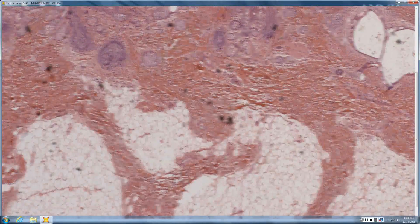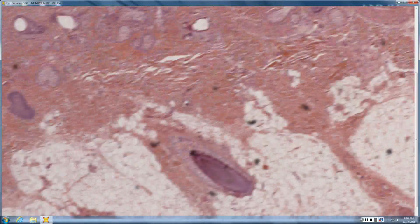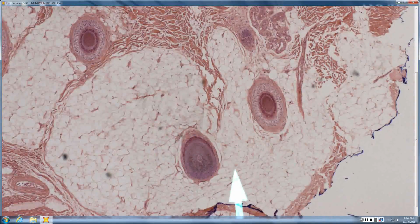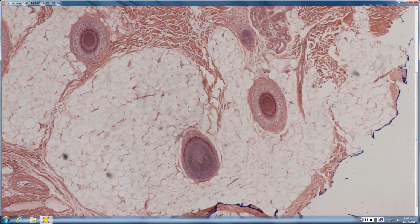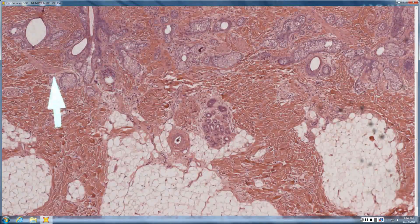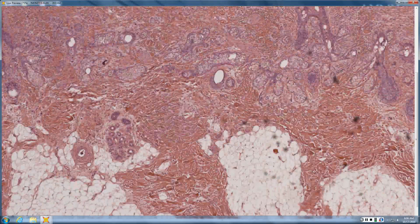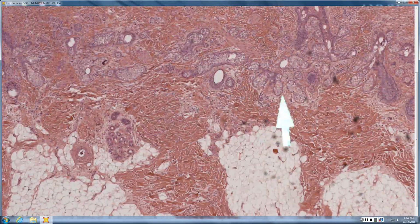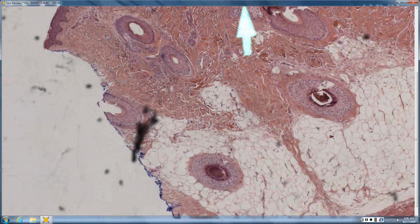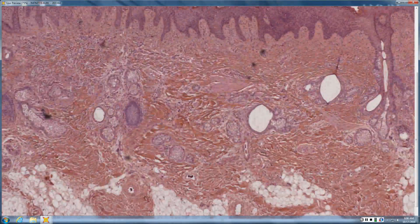So it looks like I've got a lot of adnexal structures, like maybe I'm on the face or the scalp. If you go over here, how big are your hairs? Large. And in the middle, how big are your hairs? Very small. And lots of sebaceous structures. So this is probably hair-bearing skin with big terminal hairs. Where are all the big terminal hairs in the center? I don't see any. Is this like an organoid nevus?